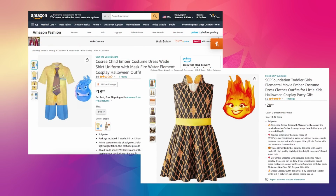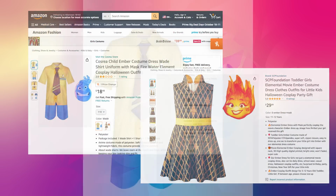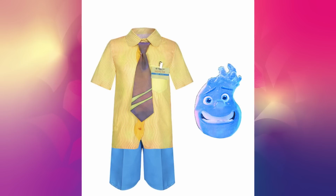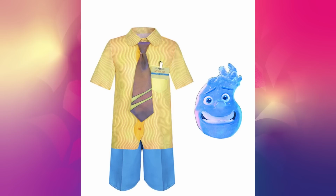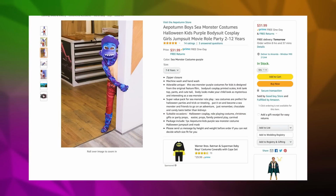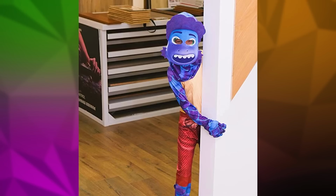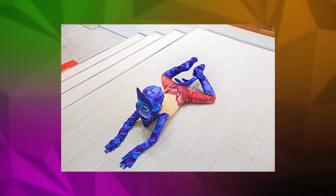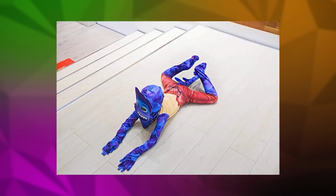Bizarrely, there's no official Pixar Elemental costumes for kids, but on Amazon, you're able to find some super strange, just plain printed fabric costumes of these characters that remind me of those spooky Luca Boy costumes we found on Amazon a few years ago. He's like peeking around corners. It's like, ah! It's like, no, Jimmy. Take that mask off! You can't be crawling out of sewers and around corners, Jimmy!